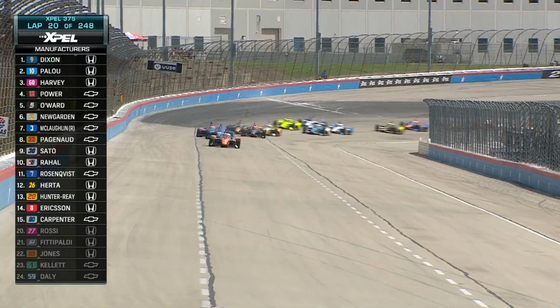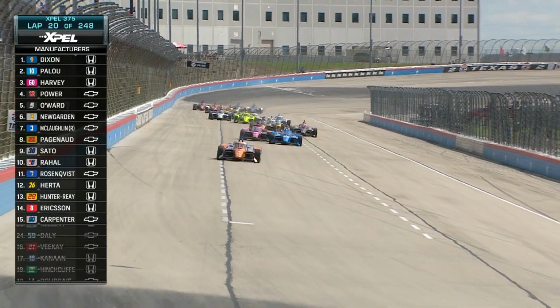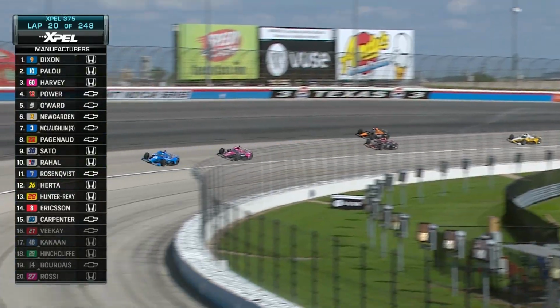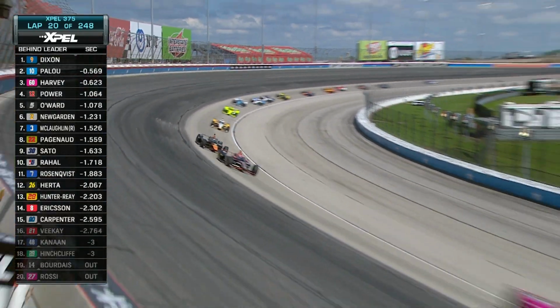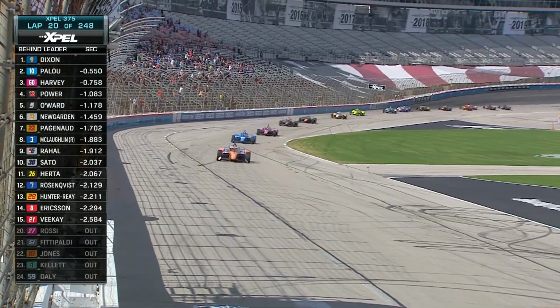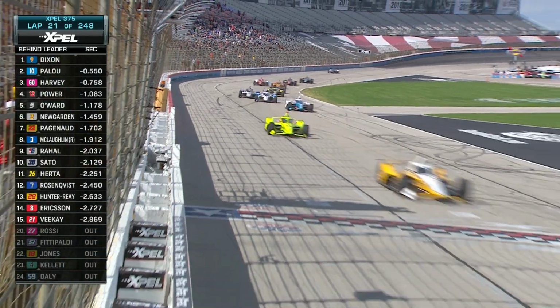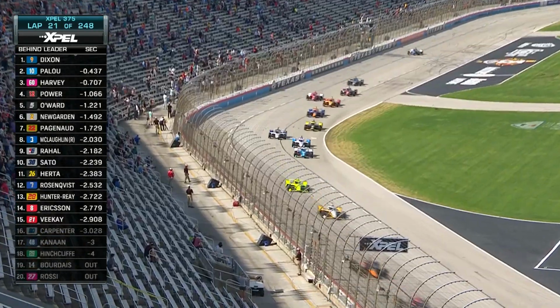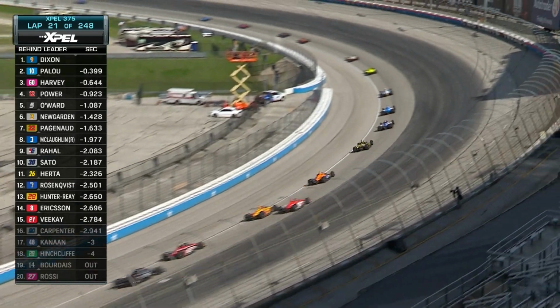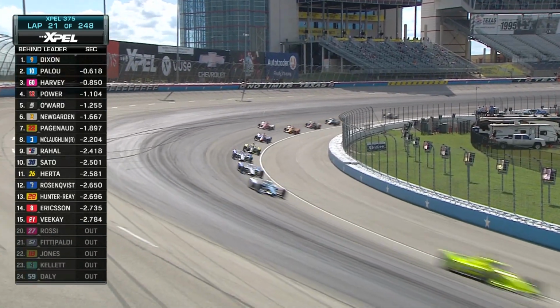And look at Simon Pagenaud up on the high side. This track, though, it's going to be hot and slick today. And look at Jack on the outside. Ready to race, and Pato O'Ward in that orange and black Arrow McLaren SP Chevy. He's duking it out with Will Power, but Harvey was spectacular on that restart. And once again, Dixon just showing his young teammate Alex Palou how a restart works. Palou kind of asleep at the wheel again on the start.